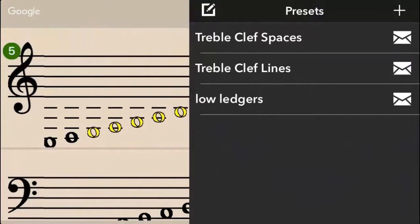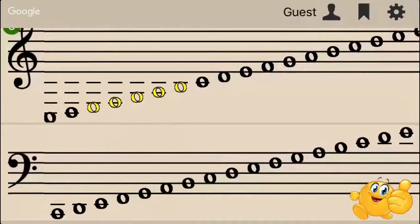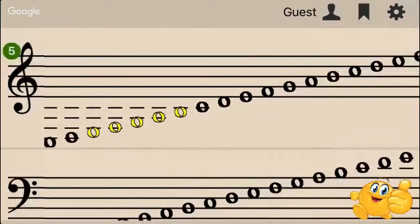If I tap one of these envelopes over here, the mail icons, I can send those drills home to a student. And that's a really nice thing because we can work on like the notes that they have in an upcoming song. And then I can go ahead and send them that drill at home, and they don't have to worry that they're not configured correctly, that they are practicing exactly what I need them to practice.